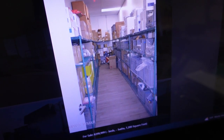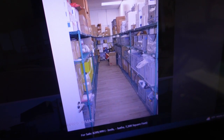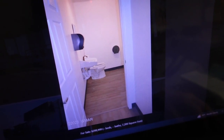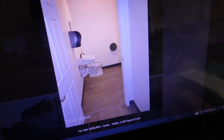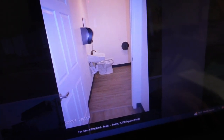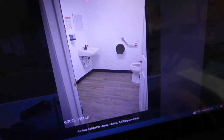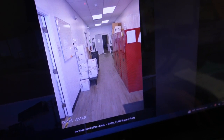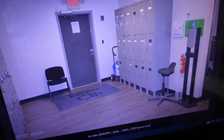There's all kinds of shelving units. I wonder if you get to keep the shelving if you buy it. 100,000 down they want for this to get into this building. And there's a little bathroom, another shot of the bathroom, and another shot of the bathroom. So they were showing off that bathroom for real. There's a hallway, and looks like some lockers in the back.